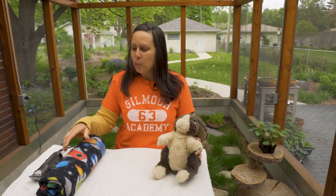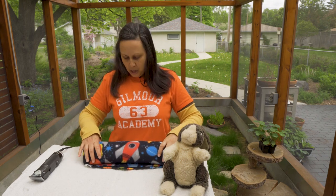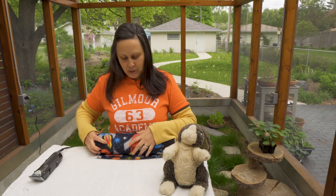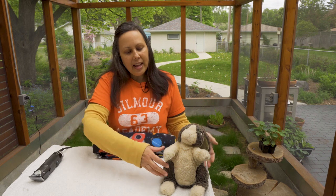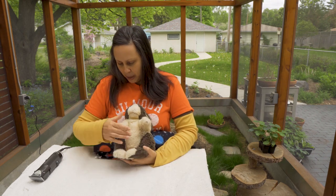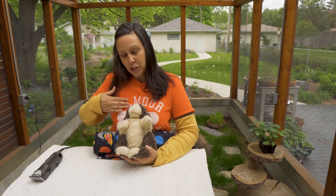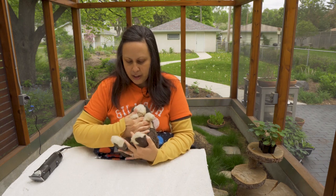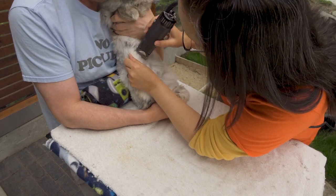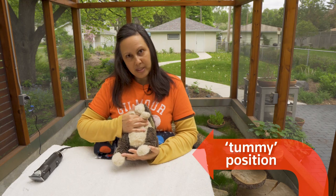The second position, we are going to use this bolster that you made. So the person who's holding the rabbit will use their body, their torso, and this bolster. Use the palm of the hand to cradle the bunny's bottom, and the bunny's back will go against this bolster, their head goes against your torso, and they are going to hold the bunny like this so that you can clipper the exposed part, which is basically their belly and their pelvic region. So this is the second position.